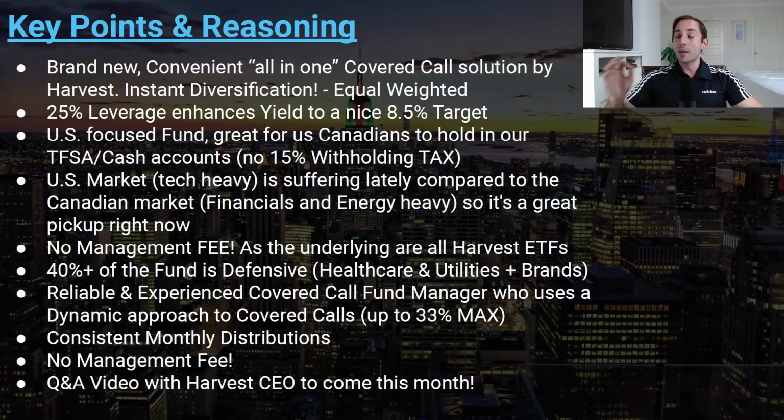They use a dynamic approach to covered call. So it's not set in stone like BMO, for example. They only write covered calls on up to 33% of the portfolio. That's max. And it's very dynamic. So every month they're going in and out and making sure they're writing the appropriate number of calls to really hit their monthly distributions, which Harvest, as you've seen, are very, very consistent across the board.